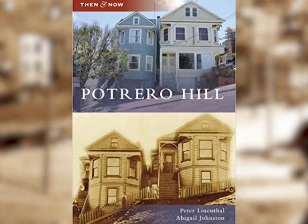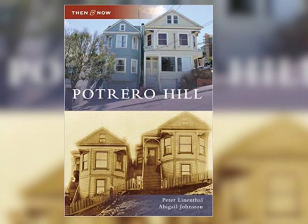That book was successful, and they asked us to do this, Potrero Hill Then and Now. This was the first then and now book that Arcadia did in San Francisco, and it contrasts an old picture of somewhere in the neighborhood with what that same spot looks like today. I've heard that a lot of parents have used this book with their kids, taking them on walks around the neighborhood and finding something. And this is mostly a pictorial book, this one. Yeah. Would you show us another example inside?